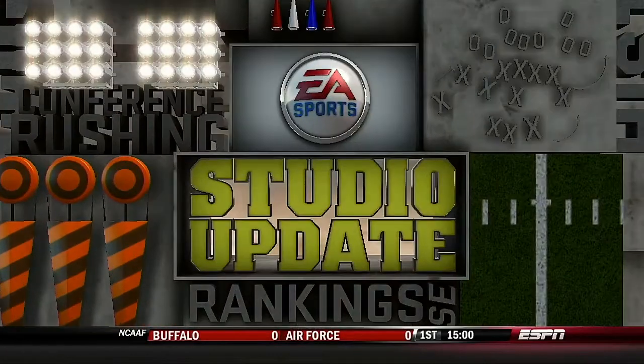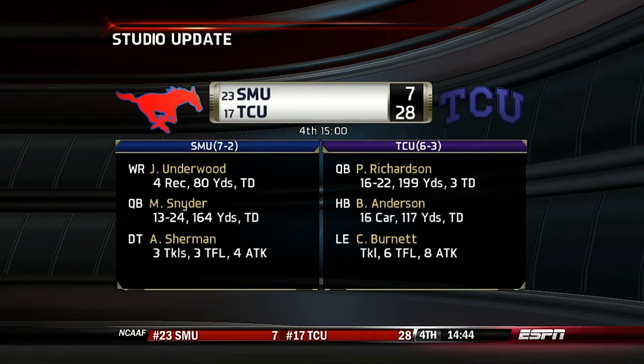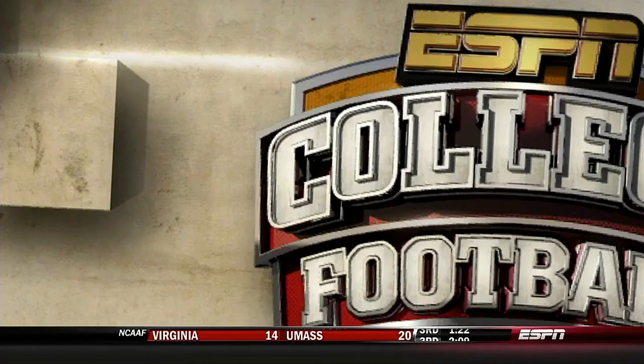Here's an update from the studio and Restable. The Mustangs and Horned Frogs square off in the battle for the iron skillet. This one's been entertaining us all day long. These two teams hate every wretched breath the other one sucks into their greedy lungs. The Horned Frogs are on top, 28-7.